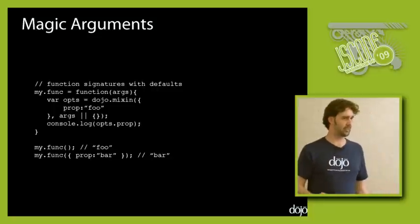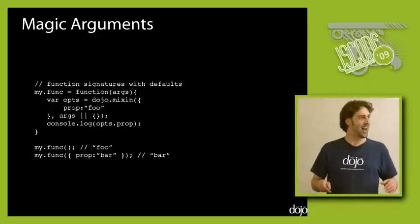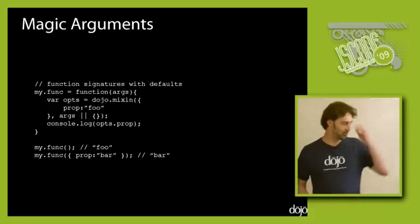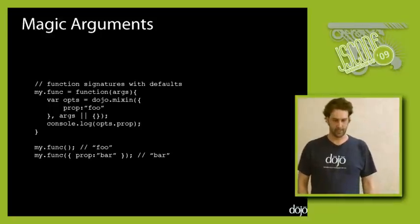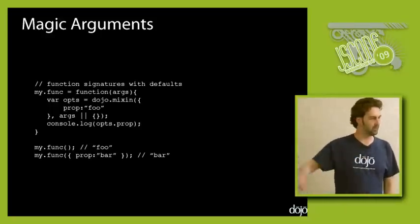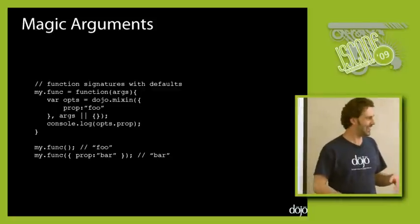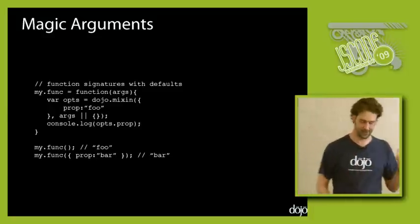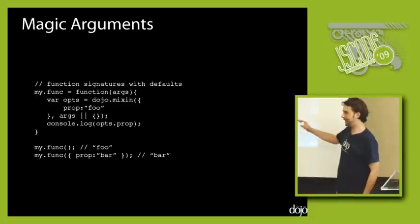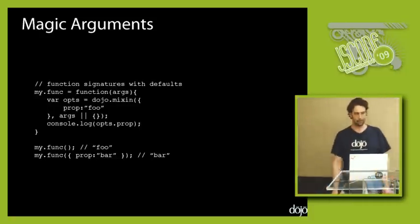Does anyone use Java in here? Okay, so yeah, exactly. I had a horrible first experience with Java, trying to make a function that accepted a different number of parameters. You had to write a whole new function for it with the same name, and it's amazing. But you don't even need to think about that stuff. It's just pass around the object.